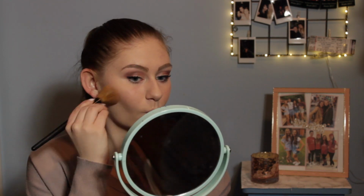I'm also going to go back in with the Age Rewind concealer, and I'm going to just line the bottom of my eyebrow just for a little bit of glow, and a more precise line. And just use my beauty blender to rub that in. And then I'm only going to be doing a little bit of bronzer, using the Tarte bronzer.